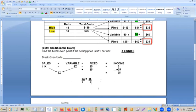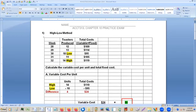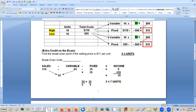All right. So 5x, so we have x equals 7. So that's our break even. Seven units are toasters. Are these toasters? What are these? Toasters. So 7 units would be the break even. In dollars, it would be $11 each.